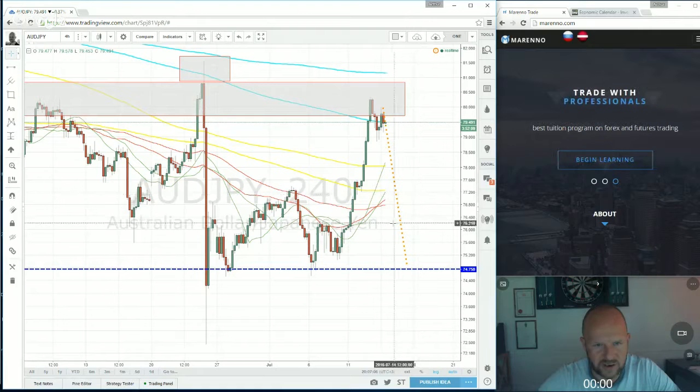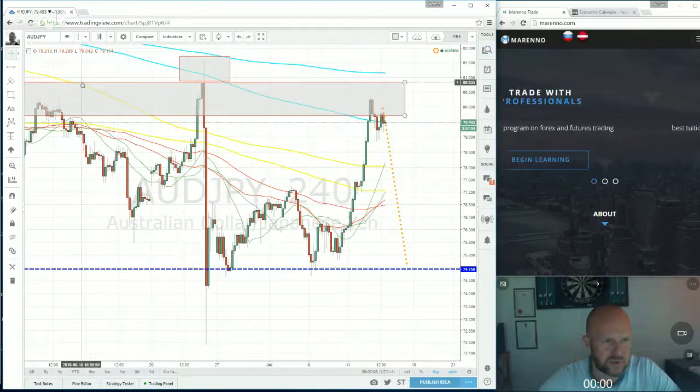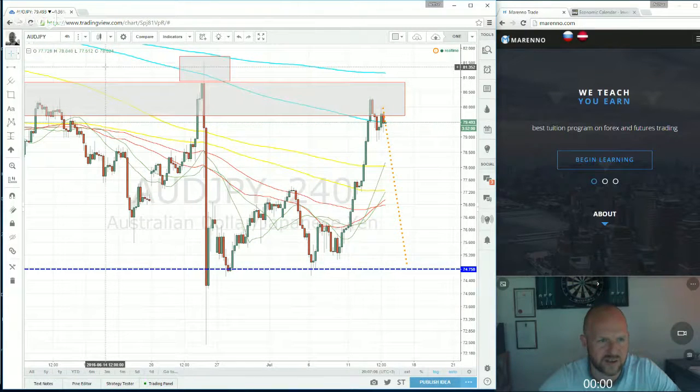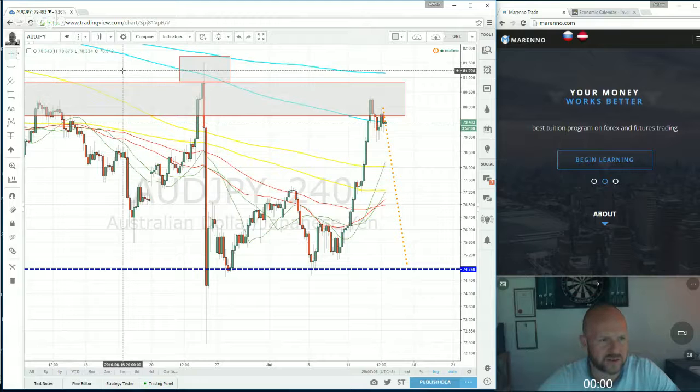Because of the target, I would recommend not using lots of leverage. Expect to make more pips rather than risk more money in this situation. All right, let's go further.